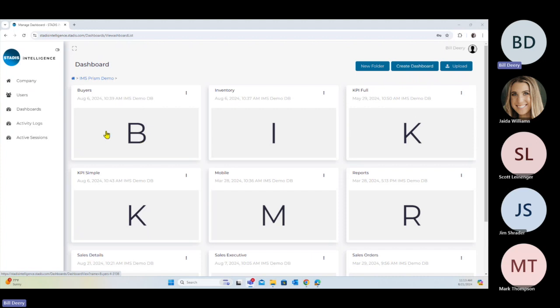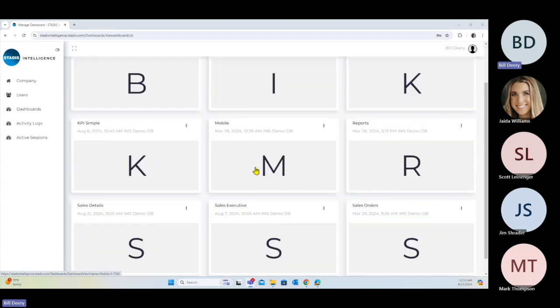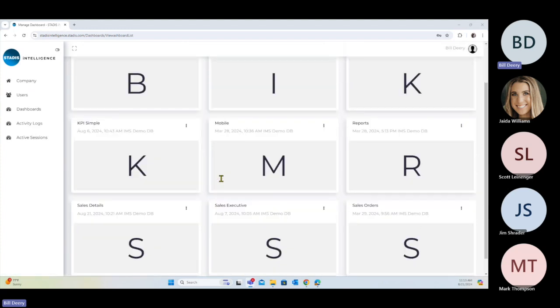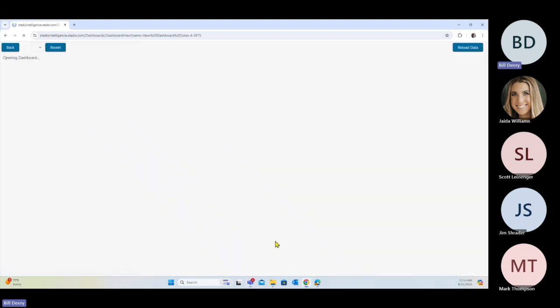You can see that I've got buyers dashboards, inventory, KPI full dashboard, a simple mobile dashboard that we think looks better on a smaller screen, and reports for people who still want to look at data in a report view, such as Retail Pro 8, the old B-tree filer reports that are kind of a grid format. We've got a sales detail one, sales executive, and sales orders. And this is what you're going to get out of the box. You're going to get all of these. I think there's somewhere close to 150 different visualizations. For this demonstration, I'll jump into a bunch of these, and I'll start with sales executives.